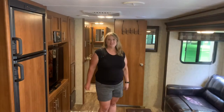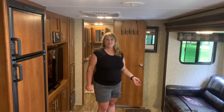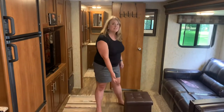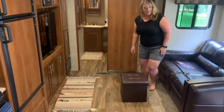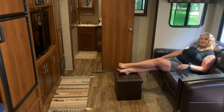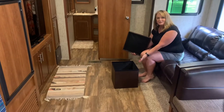When considering purchases for the camper, it's nice that you can find something that saves on storage and serves more than one function. So we bought these ottomans. We use them for three things, actually. We use them to kick our feet up when we're watching TV. The lid comes off and it makes for extra storage.